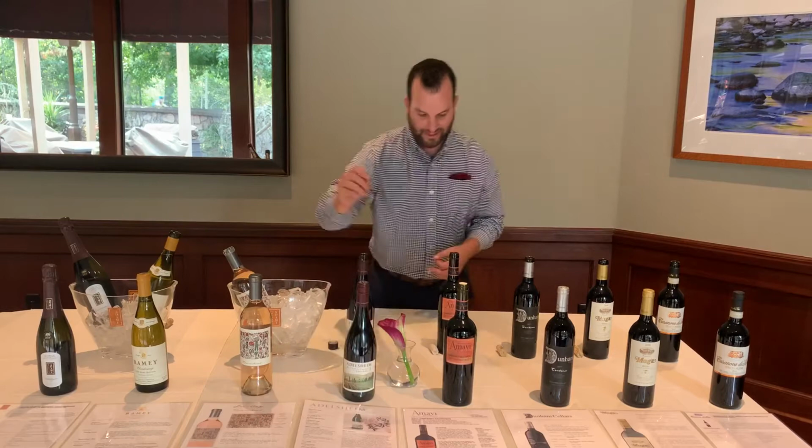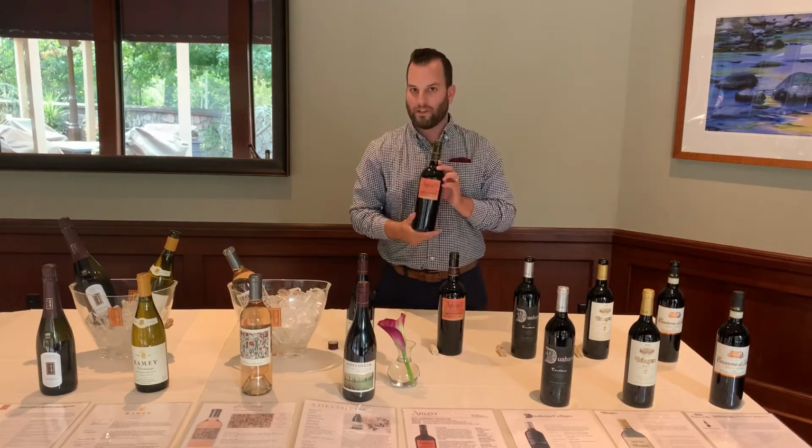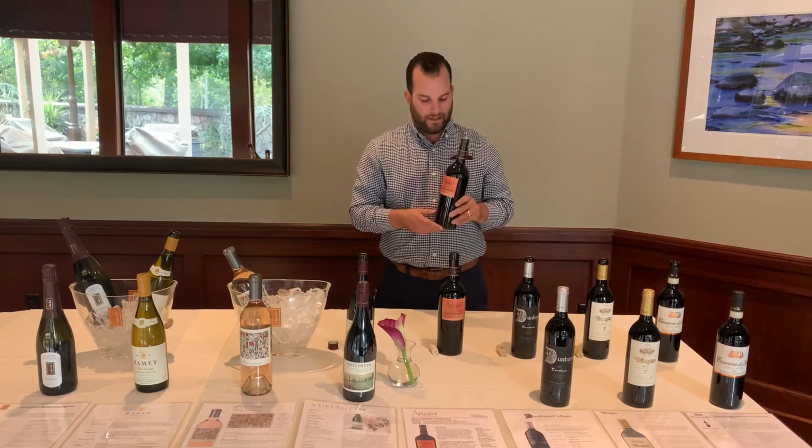Okay, moving down the line here, we got Amavi Cellars next. So we're back to Washington. This is Walla Walla specifically now. So this is made with 100% fruit from Walla Walla, the AVA there.